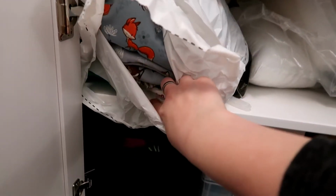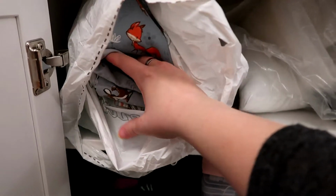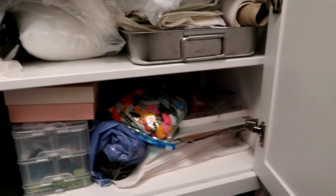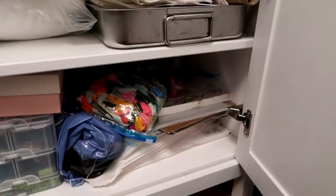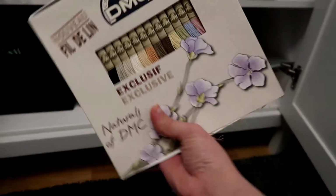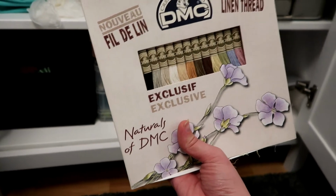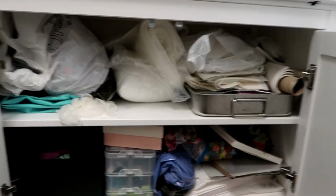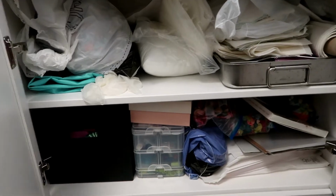Here is just some fabric for grain guards and stuff to put in pillows, and a lot of weird fabric I don't know what to do with. Some perforated paper. I got this box from my father's sister, so it's DMC linen thread with some patterns. So yeah, that is the random thing, but I think it works really great.